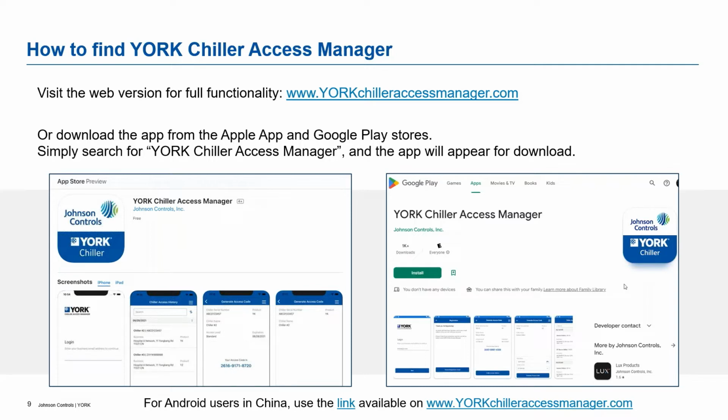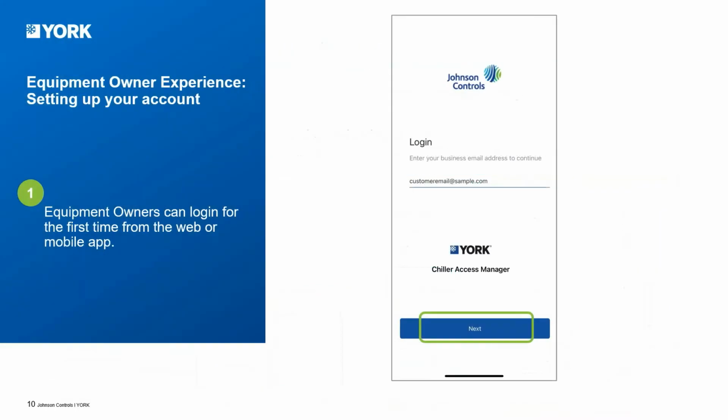So now that you know how to find York Chiller Access Manager and what it is, Caitlin's going to walk us through some of the experience that an equipment owner could expect.